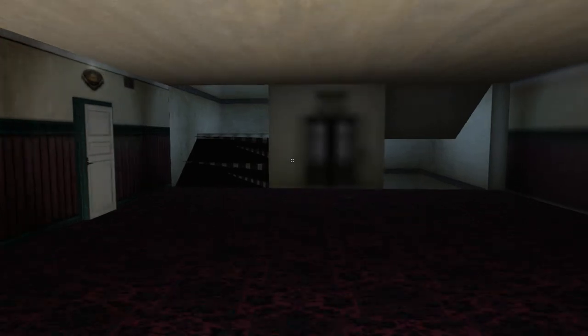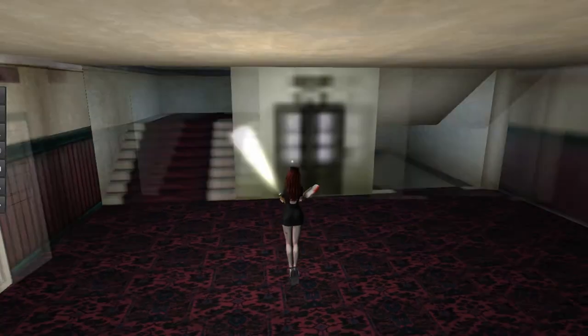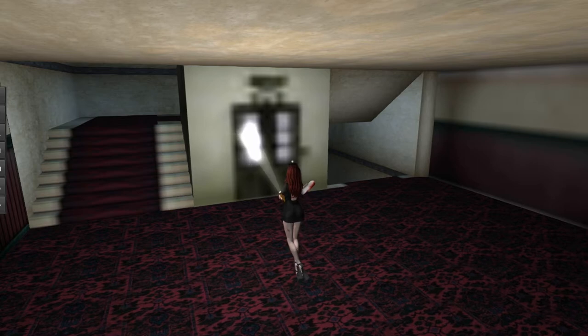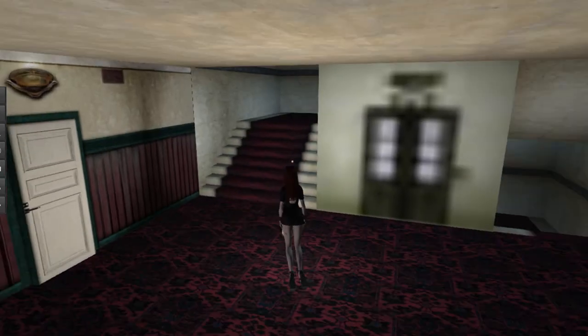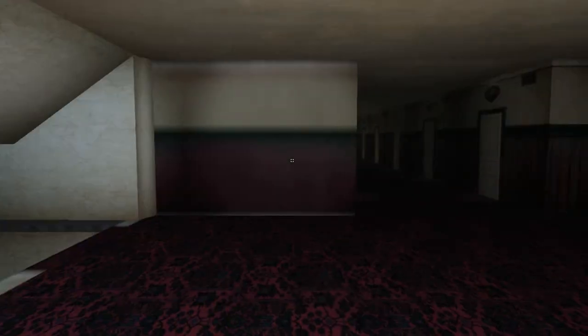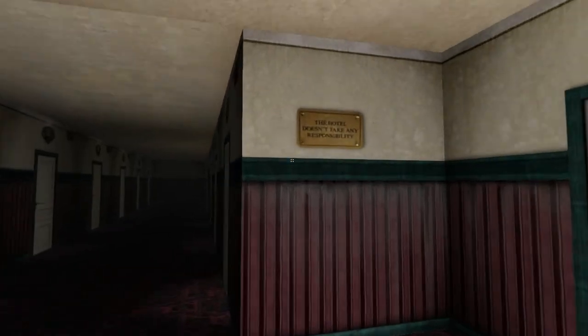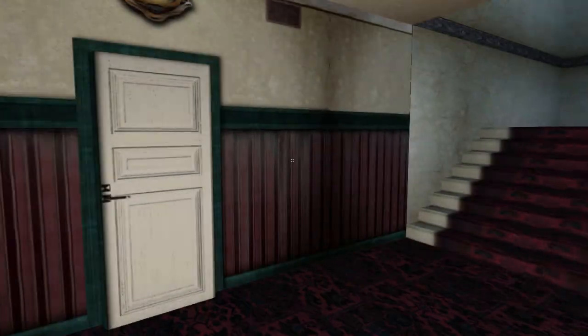And now we'll make it up to the second floor. Unfortunately, when I go through these rooms and come back, it resets everything down here, so I have to wait for everything to load back up texture-wise again. It doesn't take any responsibility. Hello, skeleton.